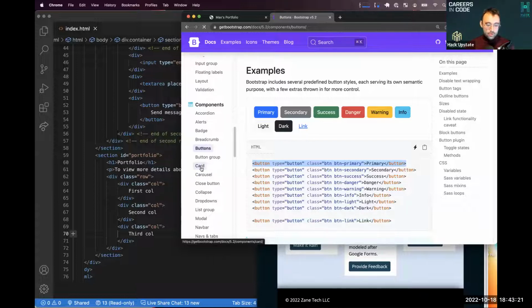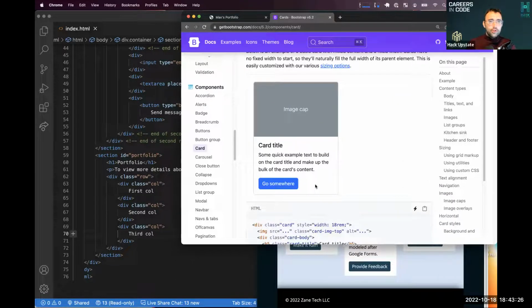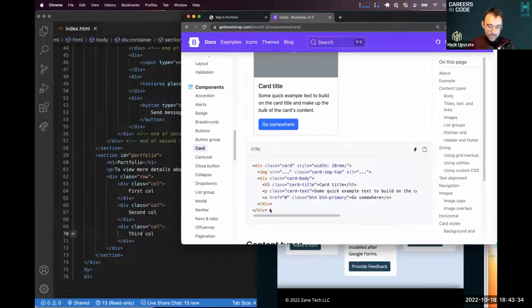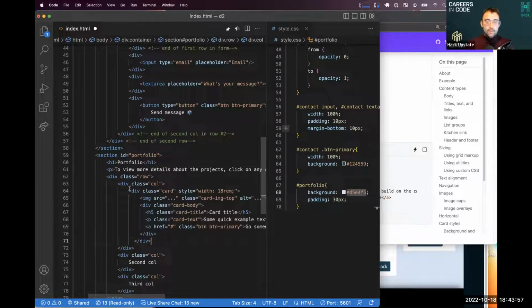If I scroll down here and look at the card, and go down to the example. Oh, would you look at that? That is convenient. That looks like exactly what we want to use. So I'm going to copy this whole div class card. There's also a little clipboard icon here that you can click on and that will copy it to your clipboard. Now we need to be really careful of where we're pasting this. I want this to show up in my first column. So I'm going to highlight the words first col, and I'm going to paste right on top of it.